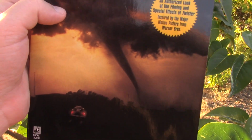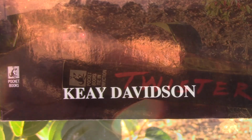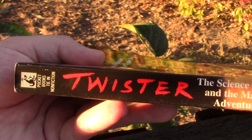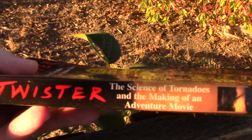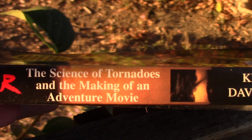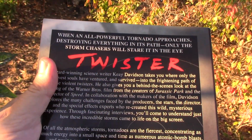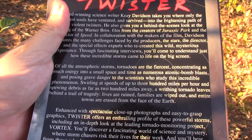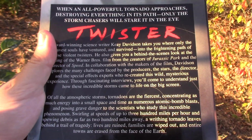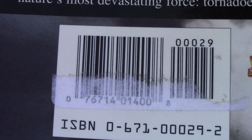The cover itself is going to showcase a tornado right there. And then you see the author, Keay Davidson. On the side, you see the title again, as well as Pocket Books Tie-In Nonfiction. And then, of course, the subtitle, The Science of Tornadoes and the Making of an Adventure Movie. And then the picture on the cover and Keay Davidson. And on the back you're going to find a little brief about the book and why Keay Davidson decided to write about this topic as far as tornadoes and stuff like that. Right there is your ISBN if you need that.